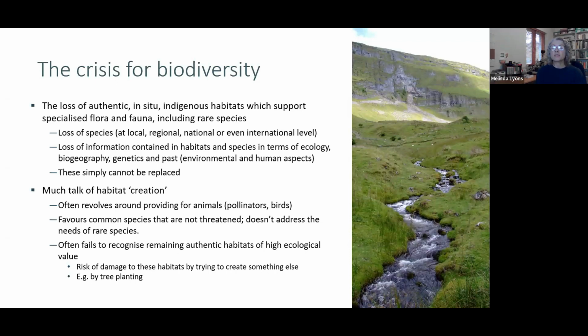And we can learn things about the past, whether it's to do with the movement of species under natural circumstances or to do with the interaction of human beings with the environment. So our natural habitats contain all of those things. If we lose the habitat, that's what we're losing. Those things cannot be replaced. There's no way that we can put back those kinds of things.